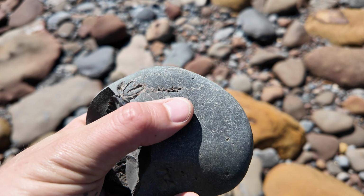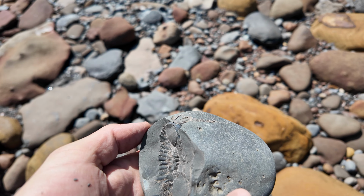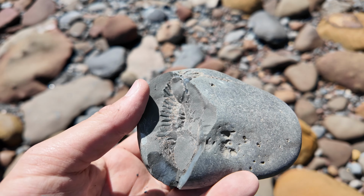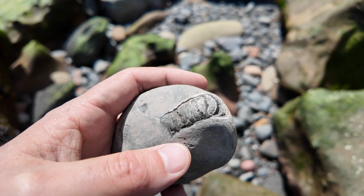Yeah, I saw the edge here and was thinking I'll just give it a tap and just see if it's any good. It looks like it probably was, but unfortunately it's broken, and yeah, it's going to be a pain to prep, so I might just leave that one here. Yeah, it's something I haven't shown off in a while.